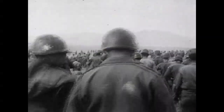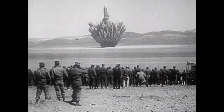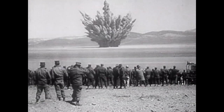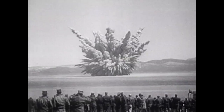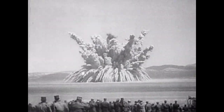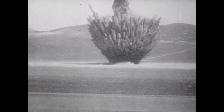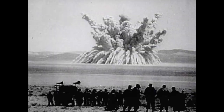Troops in Nevada prepare for an underground atomic explosion, the first ever photographed. As powerful as 1,000 tons of TNT, this weapon reportedly can be carried by one man. Radioactive debris flies skyward from another underground explosion as a new weapon, the atomic satchel, joins America's arsenal.